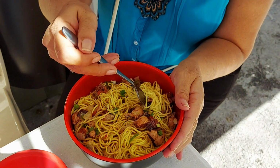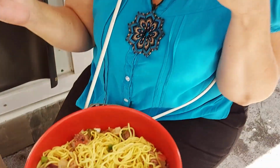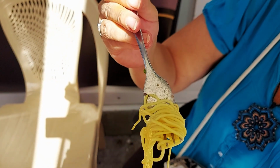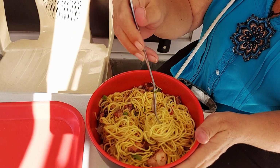Let's get a little bit of that. Oh wow. Nice noodle. Really nice. It's definitely a different sort of noodle. I really like them. They feel strong, but thin. I could eat a bowl of those. You are, Rick.